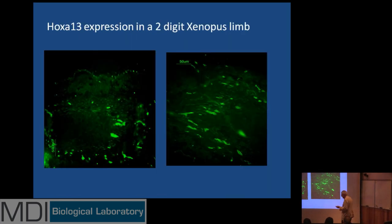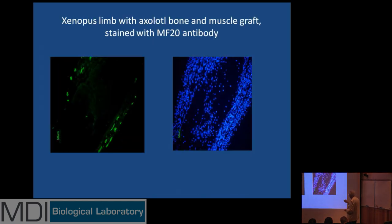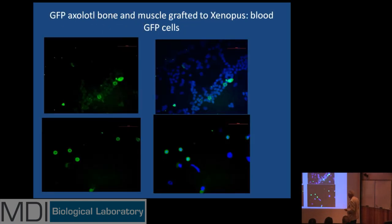She looked for expression of one of these proximal distal patterning genes, HOXA13, in this two-digit Xenopus limb, and sure enough, it's expressing that gene. That gene, HOXA13, is associated with digit formation. This slide shows blood. This was the result of grafting tissues from a GFP, green fluorescent protein, axolotl to the Xenopus. And she looked for blood cells, and she can find them, probably because they came from the axolotl bone marrow and survived in Xenopus.